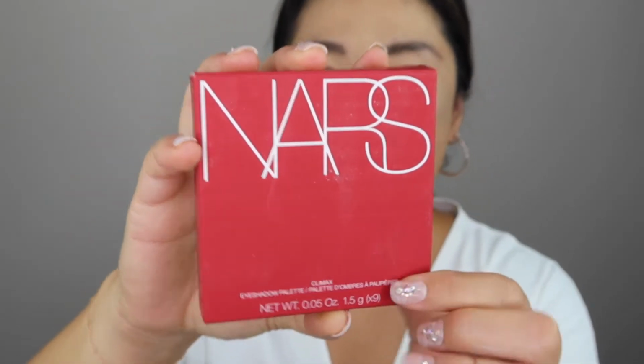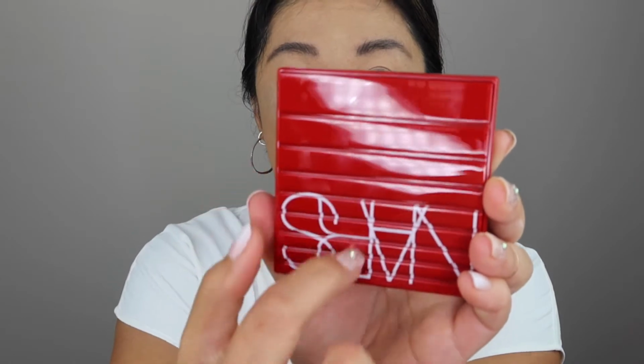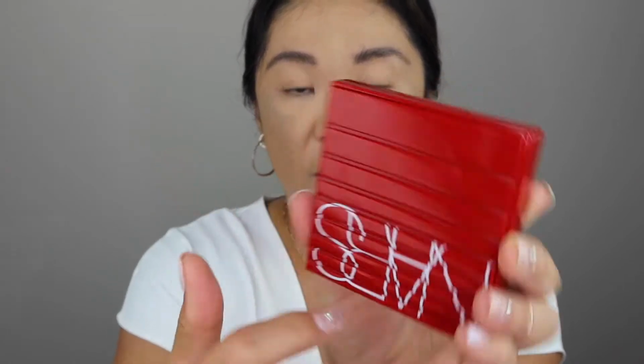Let's go ahead and look at this NARS Climax Eyeshadow Palette. So this is what this looks like. I do really enjoy a NARS eyeshadow. The only thing with this is that they're always limited edition. I don't know why they do so many limited editions. Oh, I can't open this with my nails. So it's got this kind of packaging with the ridges here, like their Climax mascara.